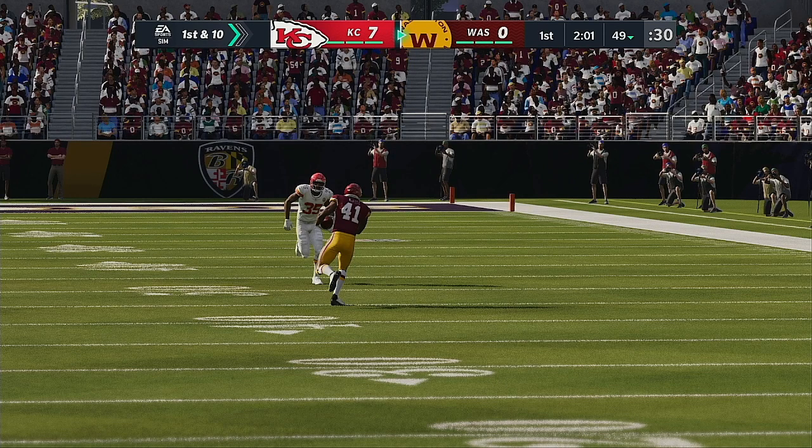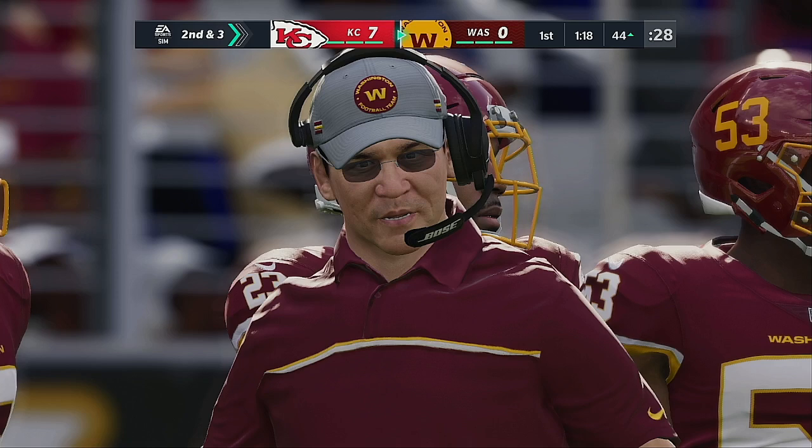7 yards on the pickup there, and it'll leave him with a 2nd and 3. The success there, Charles, coming on the outside of the field, the ground game. Curious to see if that continues as we progress.